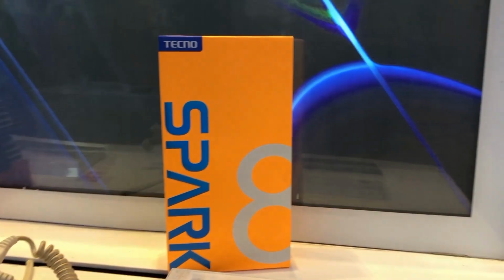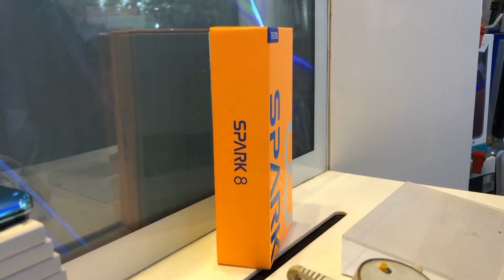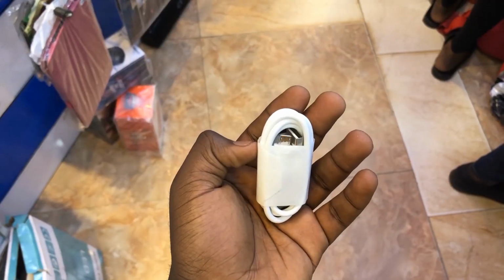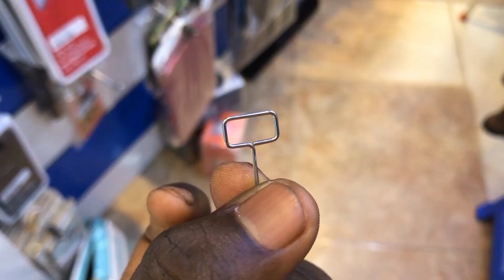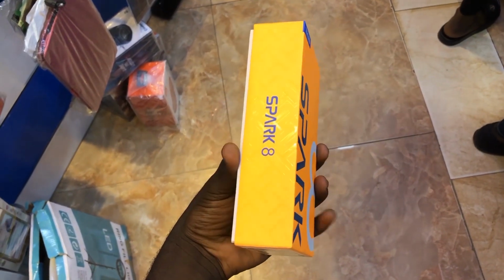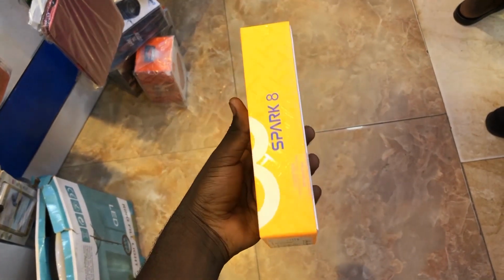What's up guys, it's Michael and this is the latest sparking device from Tecno, which comes in the small box like the Spark 7 did, which houses the TPU case, the device, 10-watt power brick, micro USB cable in 2021, SIM ejector pin, 12 plus 1 month warranty card, and that is what is available in the box at 55,000 naira or $180 for the model I have with me.